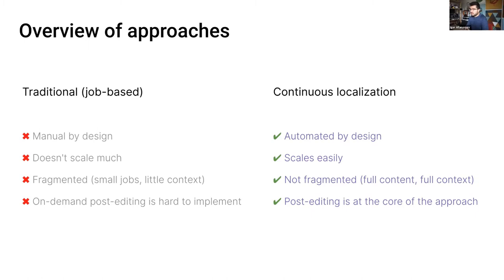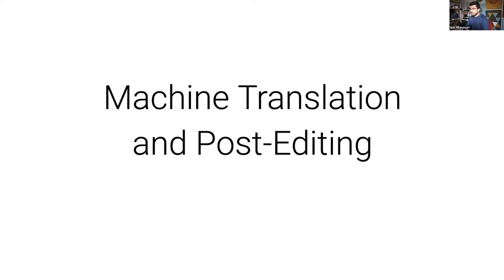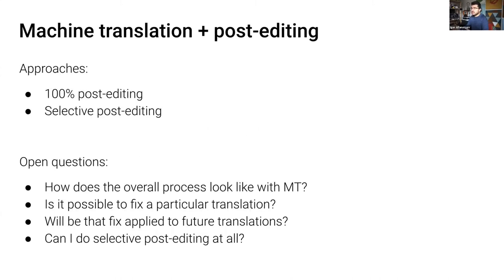While the continuous localization approach really embraces this, and we'll be talking about this specific item in the next chapter. So how do you implement machine translation and efficient post-editing and selective post-editing using this continuous localization approach?